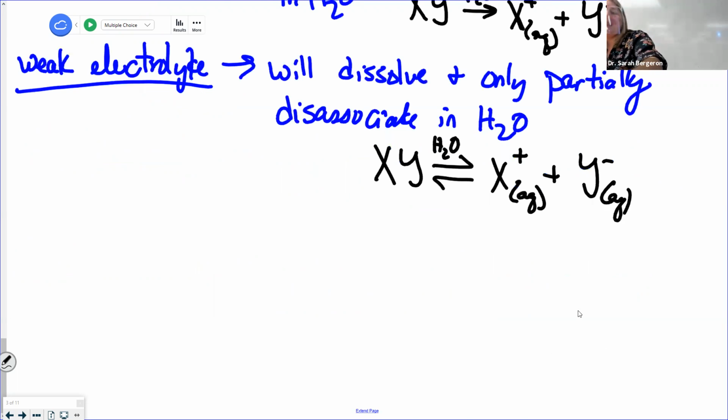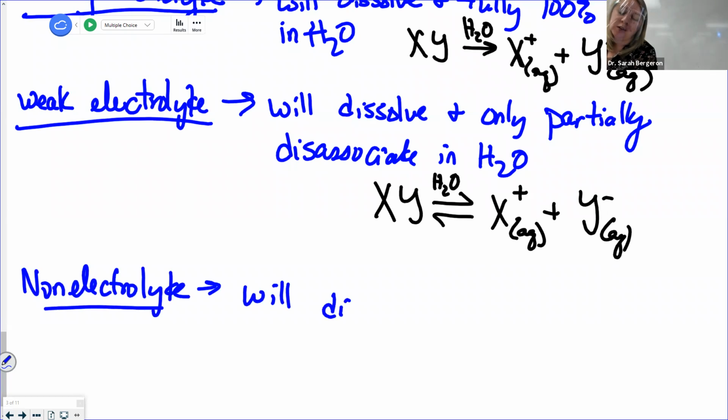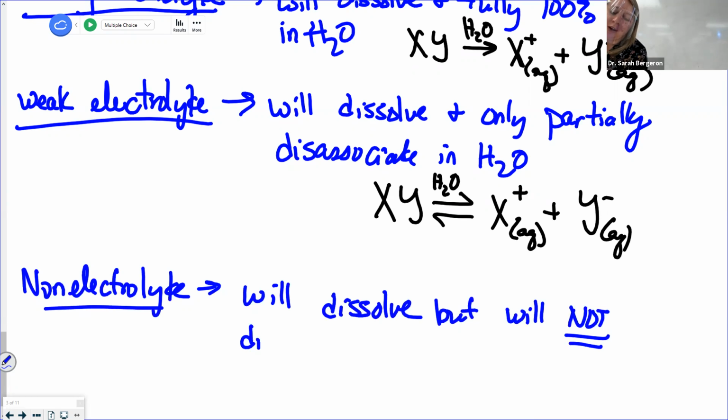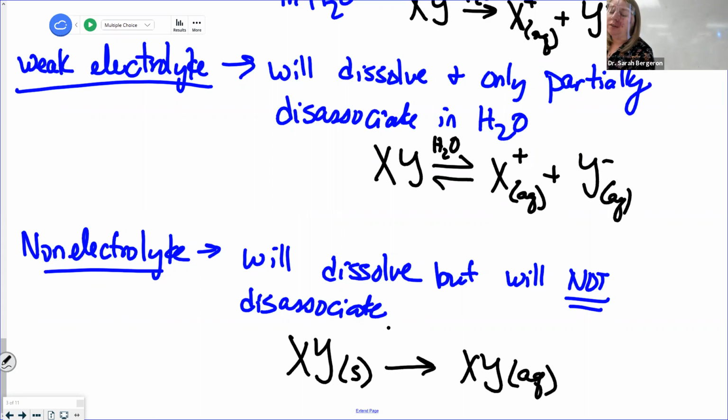Okay, but that's not the only thing that can happen. You can have a third class of molecules, the non-electrolyte. A non-electrolyte will still dissolve, but will not dissociate. So how do I write that in chemistry? It stays the same. Usually it'll tell you what state of matter you start as, usually a solid, and we put it into water and it becomes aqueous. Did the formula change? No, because it didn't dissociate. So we leave that formula the same, we just change the state of matter.